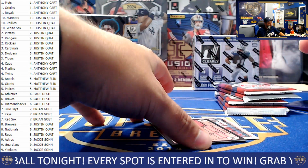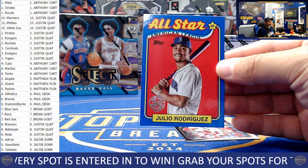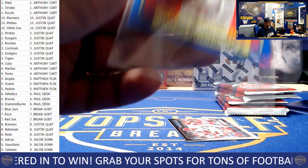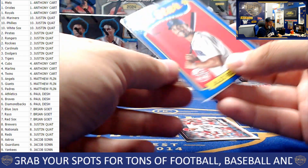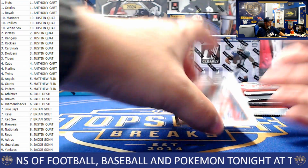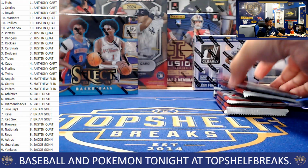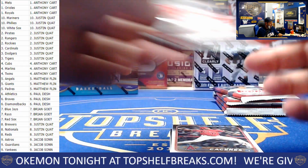Yeah, when he's actually in a football uniform, it makes more sense. Julio Rodriguez blue. I don't think we've seen the blue once. It's not numbered. It was one of the variations, though. Going to Justin. Down to our final stack before we get to the bonus hobby exclusive packs.